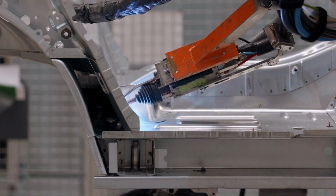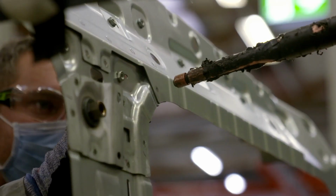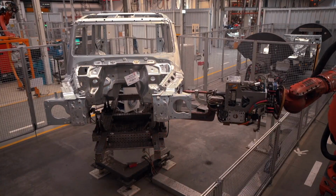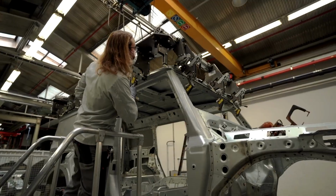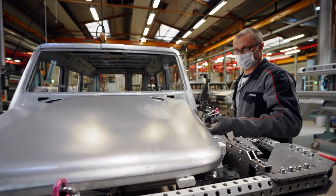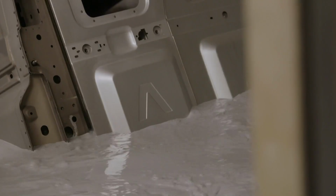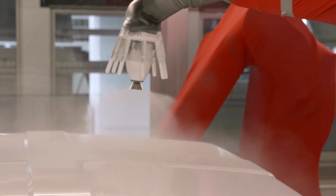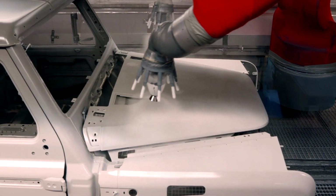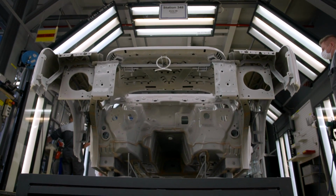Each Grenadier is built from around 350 individual panels. A complex 3D jigsaw held together by glue and weld. The doors and closures are aluminium. The rest of the body is galvanized steel. The shells are protected with 4 coats of paint applied in a 7-stage process. Most will be white, black or silver. A few will have contrasting roofs.